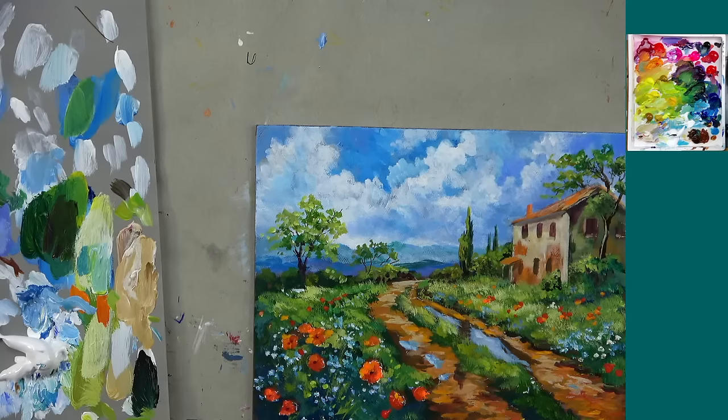See, luminous red. One trick I like is, rather than pour any paint out, I just have one of these pointy skewers for cooking, and I can take the paint right off the skewer. Whoops, too much water on the brush.